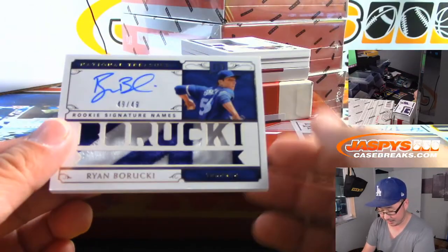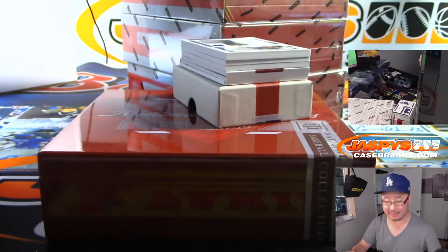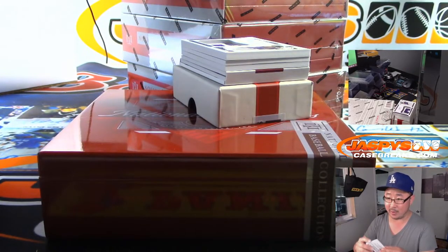Too many NT breaks. 49/49, rookie signature names. Ryan Barucci goes to Travis and the number 9. Yeah, you remember hearing it? Trey remembers hearing it on the old wax cylinder.